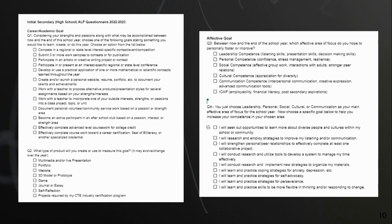So just like at every other level, students will choose an academic goal and affective goal as required by the state of Colorado for all students in the state who are designated gifted and talented. You will notice that the goals are rather general. At both middle school and high school, we encourage students to generate much more specific goals than that, and then select the general goal that most closely matches it.